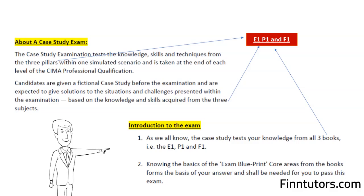So again, this brings out the first step, a very important step, which is the E1, P1, and F1 pillars. I will specify the importance of these pillars again and again because that's the most important part of this case study. In the operational level, close to 65% of your marks are based on how well you can replicate the knowledge from E1, P1, and F1.